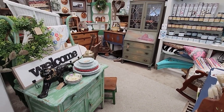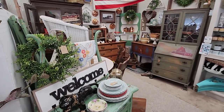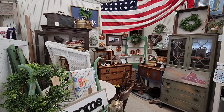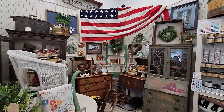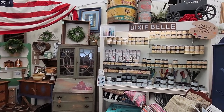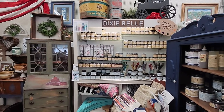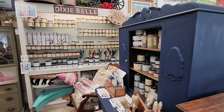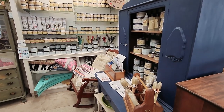Okay, so now we are moving into my and my mom's Green Onion Vintage Antique booth. Like I said, this is one of two of our locations, and this is our location where we have all of our physical Dixie Belle products on hand. I also sell Dixie Belle on my Etsy site, so if you're not local, you can order from us on there, and I'll have that link down below.